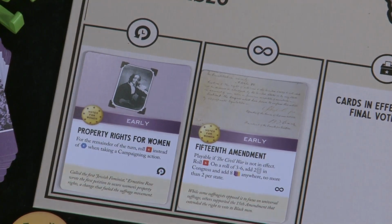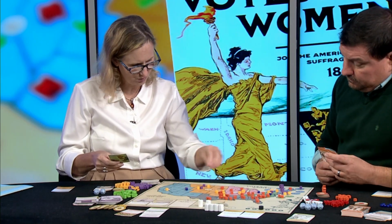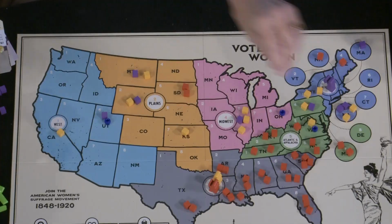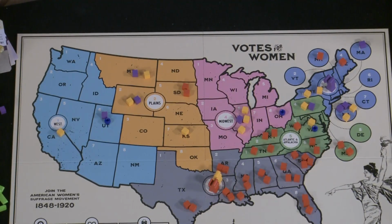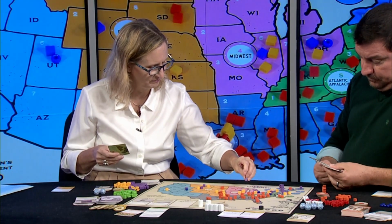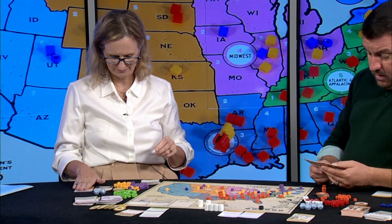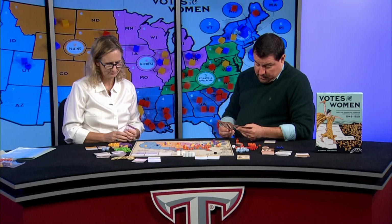Okay, all right. And so what I'm also going to do, though, is play my Illinois card, which allows me to add to the Midwest region, and I get to add 6 cubes. Or I can take 3 away. There you go. And add 3. We'll spread things out a little bit. Iowa. All right, there we go. Okie dokie. So let's see.